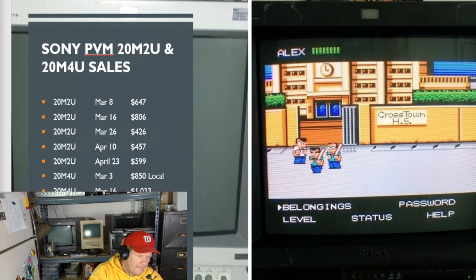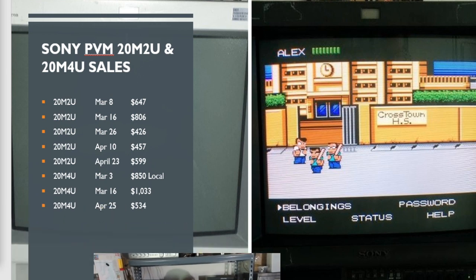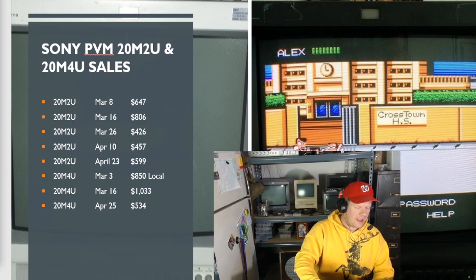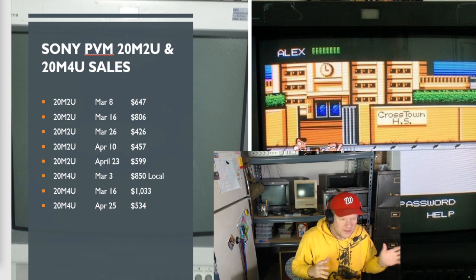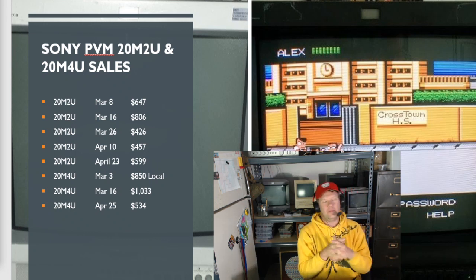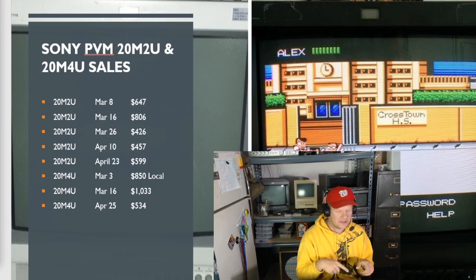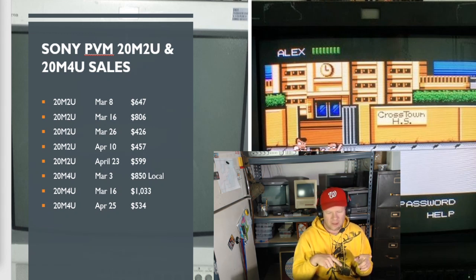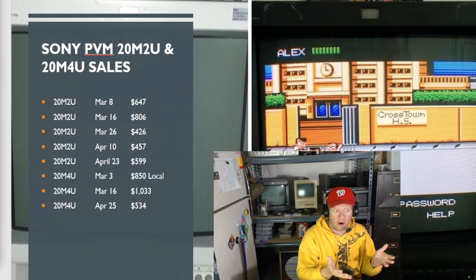All right, let me get myself out of the way. Make sure you can see all this information. We've got the 20M2 and the 20M4U sales data. These are the exact sales of these two monitors. First up, we got five sales of the 20M2. So again, when people say, hey, how much are these costed? This is how much they're costed. Just because you think the value might be too high, it doesn't matter. This is literally hard data.